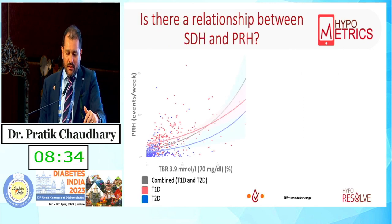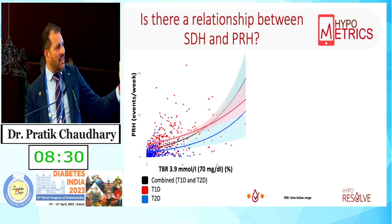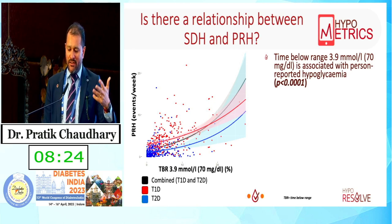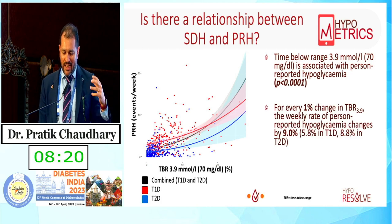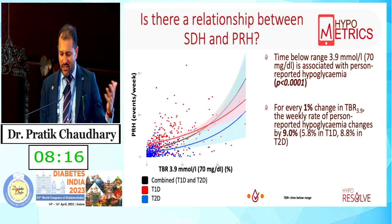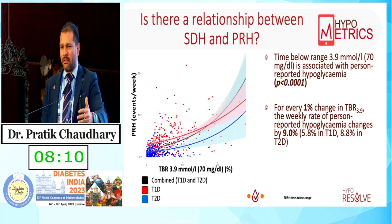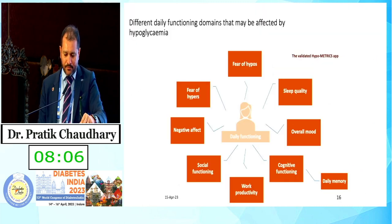So then, now is there a relationship? We then did some correlations, and we looked at those people with more sensor hypoglycemia, did they have more patient hypoglycemia? And it is true that if your time below 70 goes up, the number of patient-reported hypos goes up as well, but that correlation is pretty poor. It's not a direct correlation. As you can see, for every 1% change in time below range, the weekly rate of patient hypoglycemia goes up by 10%, 9%. So there is some correlation, but not a one-to-one correlation.